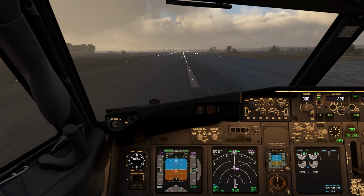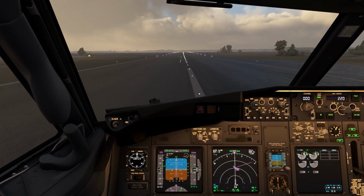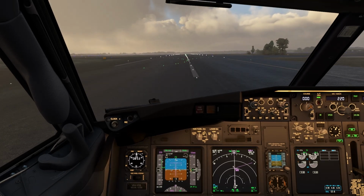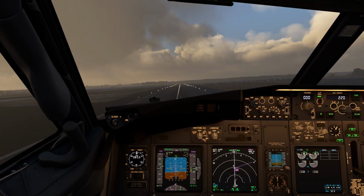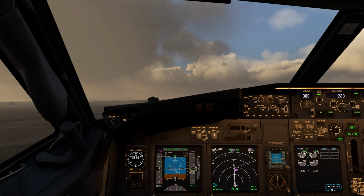So you can notice already the wind there pushing us from the left, so that will be interesting. This kind of wind is new for me. V1, rotate. V2. Oh, this is... Positive climb, gear up.